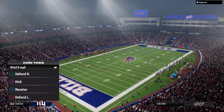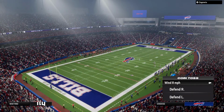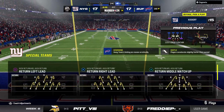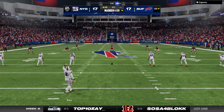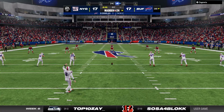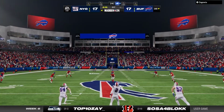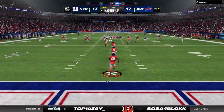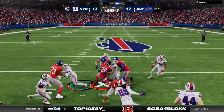If both teams kick field goals, the next team to score wins. But if the receiving team throws a pick six or fumbles the ball and it gets picked up by the defense and they score, the game is over at that point. So the first crack here in overtime goes to the New York Giants as we are back underway. And here comes a return from the middle of the end zone. Now a crease here as he's past the 30.